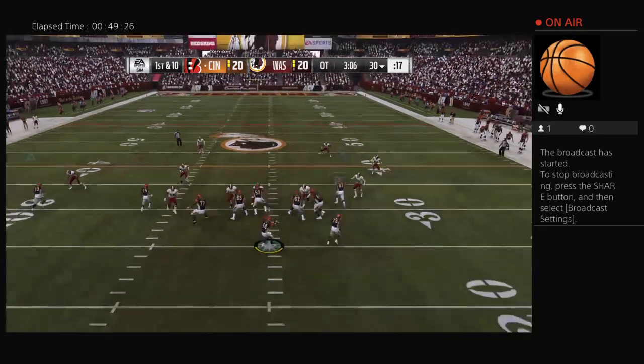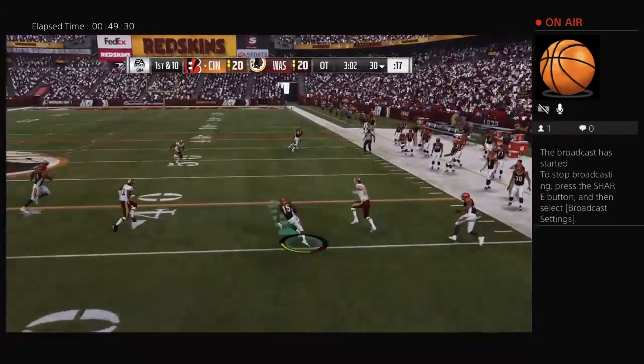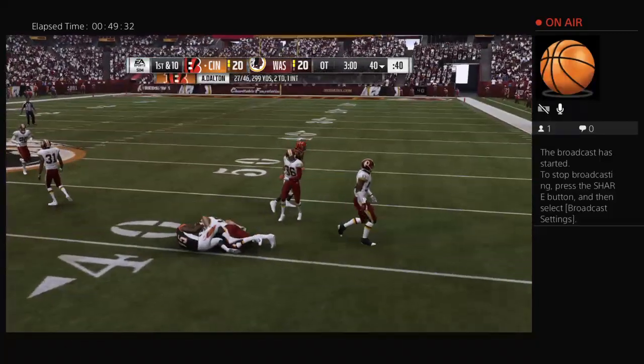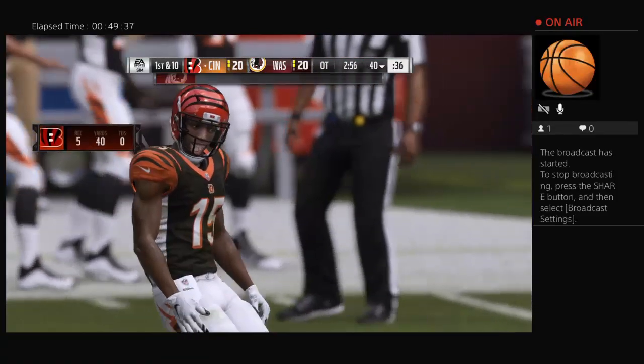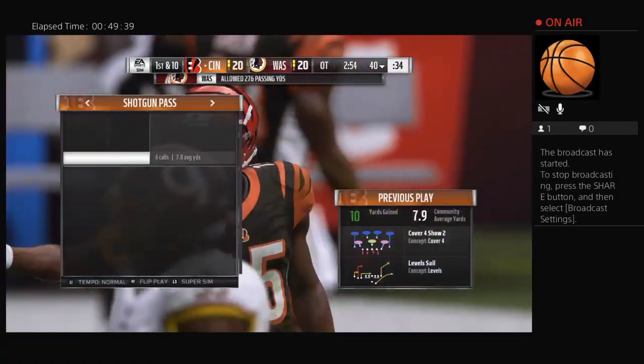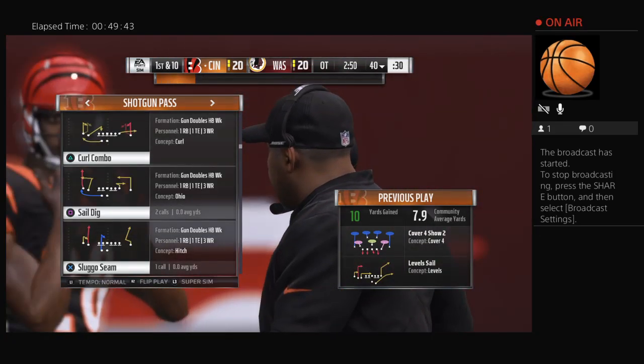On 1st and 10, here's Andy Dalton. He finds Ross, right side, it's complete. And he takes this up to the 40-yard line before being corralled. It'll be a gain of 10 to start the drive out, and by a few inches, that'll be a first down. They like going to him in the slot.